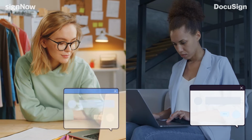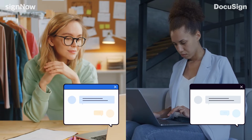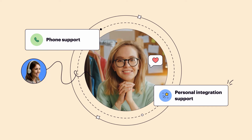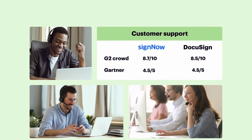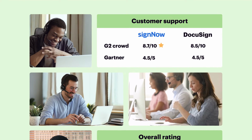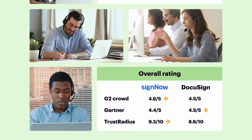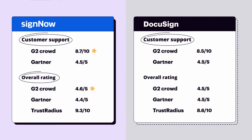Both DocuSign and SignNow provide live chat and ticket-based support. Additionally, SignNow offers phone support and personal integration support for customers with its top-tier subscription. User feedback is extremely important to us. As of today, SignNow scores higher than DocuSign based on G2 ratings, and both scored equally high according to Gartner.